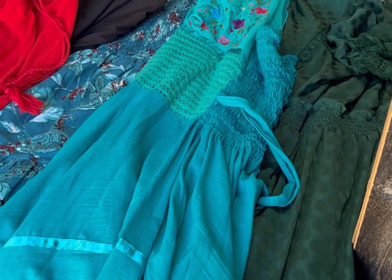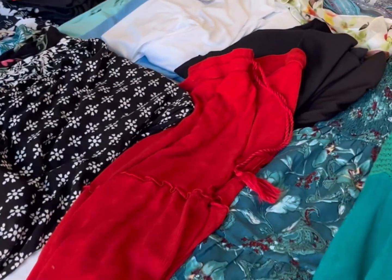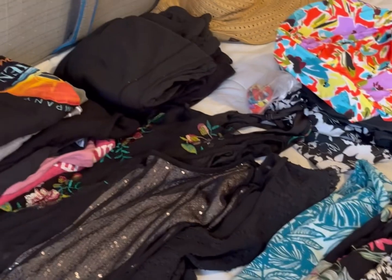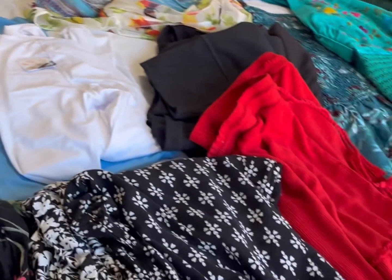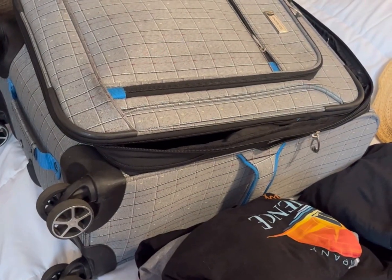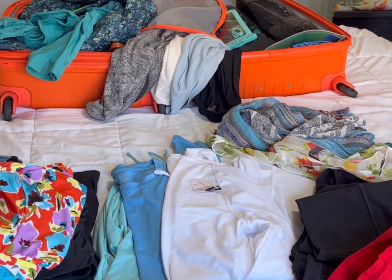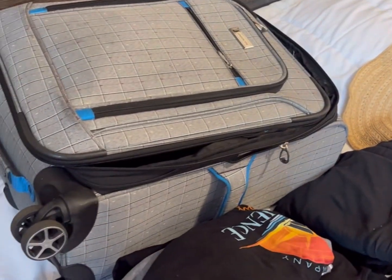You might be surprised at some of the things I take with me to the Caribbean in winter, but I'll explain these for you, and you can join me in packing for my trip that's coming up. We're leaving December 1st. This is a regular rolling carry-on bag, not a larger suitcase like the orange one over there, which will be our checked bag, but it is one that fits in the overhead bin.